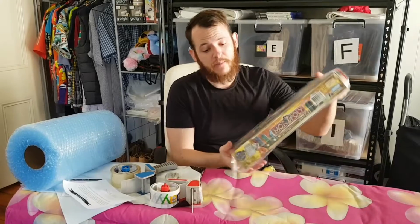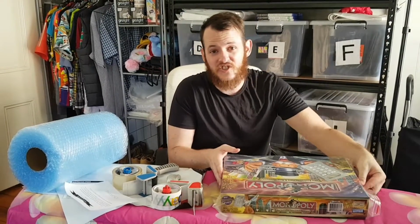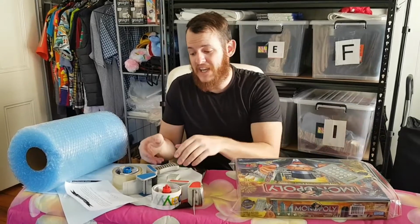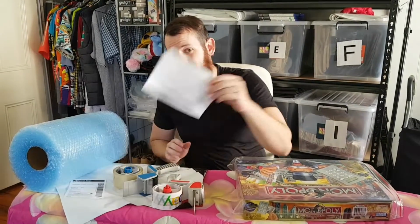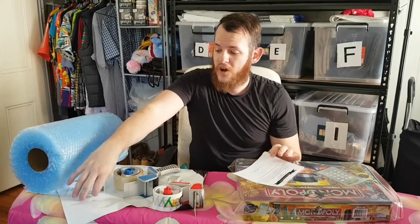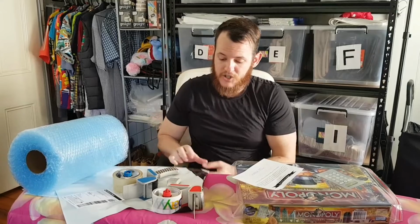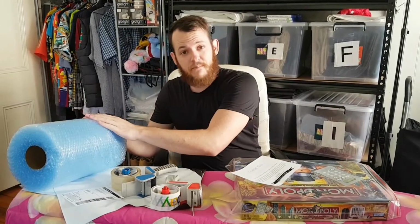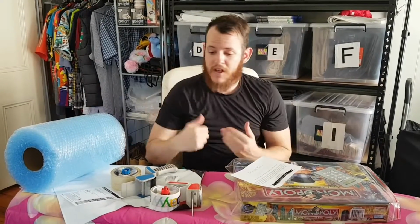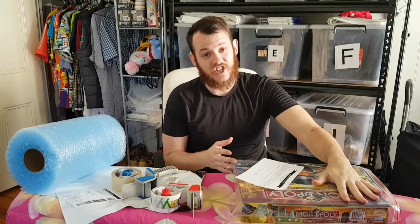Now, you don't have to put it in a plastic sleeve. I've done that myself just to give it that extra security. But ultimately, all you need is tape. If you have a thank you note or a thank you piece of paper, definitely get one of those. Obviously, the person's address, which I'm not going to show. I've grabbed 2 satchels and some bubble wrap. So let's run through and show you guys how exactly I'm going to package this item.